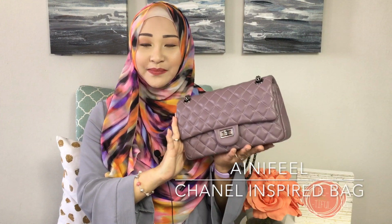So in today's video, I wanted to share with you guys my newest bag. This is the Ainifeel Chanel inspired bag, and I believe that this is inspired by the Chanel Reissue 2.55 flat bag. I got this bag from Amazon in May, but I've not been able to use it for the summer because I went back to Singapore and I didn't want to bring it with me. But I have been using it for the past 2 weeks and I quite like the bag, and I thought of doing a what fits inside, because even though the bag looks pretty huge, it does not fit that many things. So if you're interested to see this video, do stay tuned.